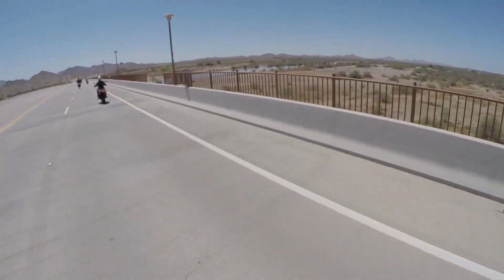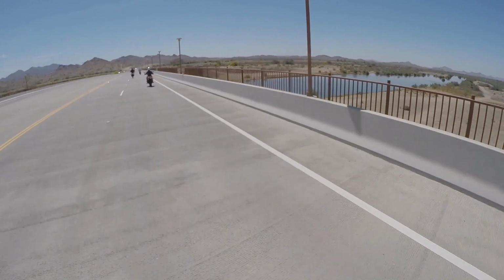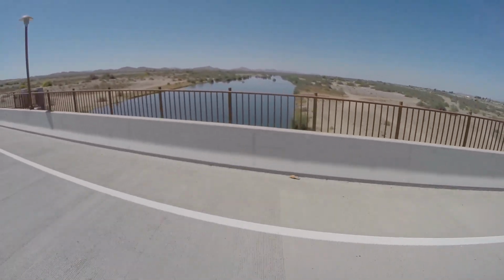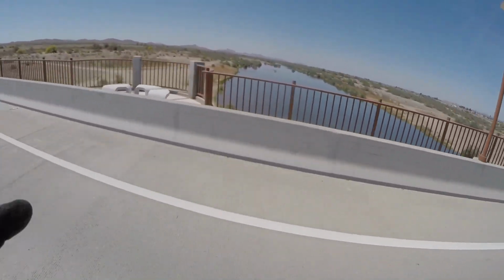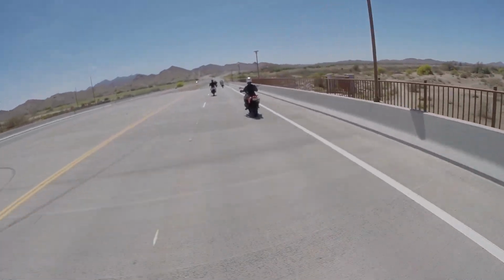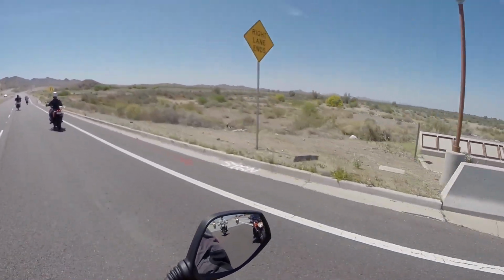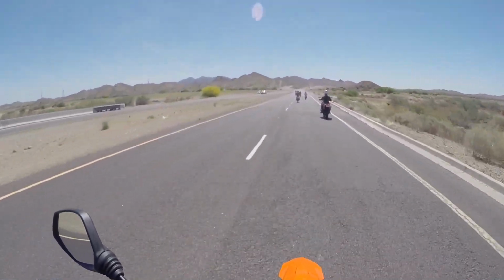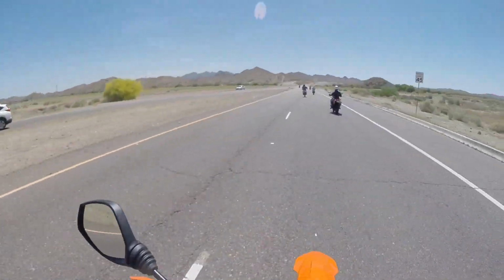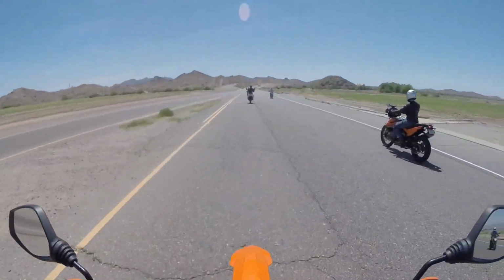Huh. I think this is the Gila Bend River. Is it Gila or Gila? Gila Bend? I don't know. You think you can do the whole motocross across the water thing? Water skipping across? I got a brand new KTM 690, we could try it out. The heck?